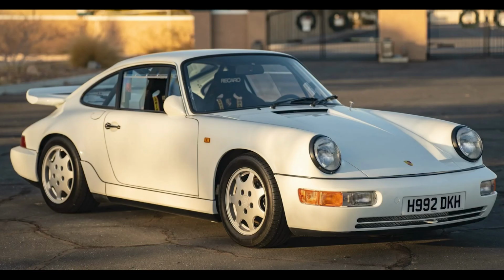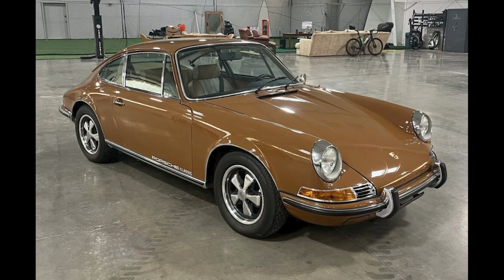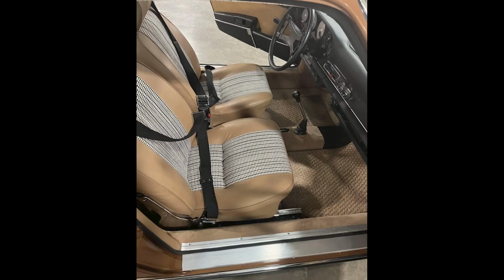A Grand Prix White 1991 911 C4 Leichtbau with 73 kilometers was bid to $501,000. A Sepia Brown 1971 911 T Coupe was bid to $81,500.